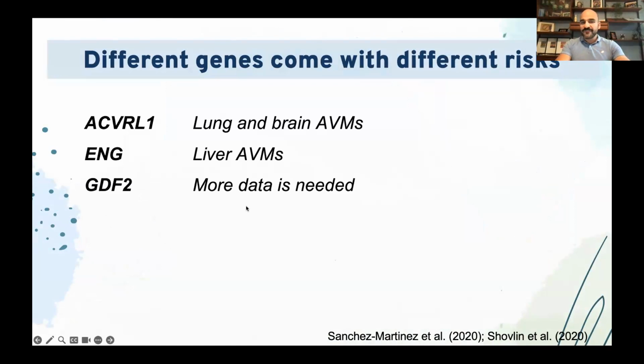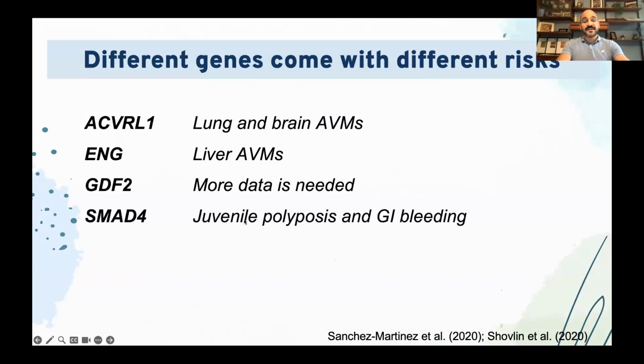GDF2, we don't have that much data on it. It seems to be somewhere in between for ACVRL1 and E and G, but we're learning more about it. And SMAD4, as I mentioned, the biggest thing that differentiates SMAD4 from the other genes is this risk for GI bleeding and for intestinal polyps, which can be problematic for sure. And so we definitely would want to know if someone had a SMAD4 related HHT.